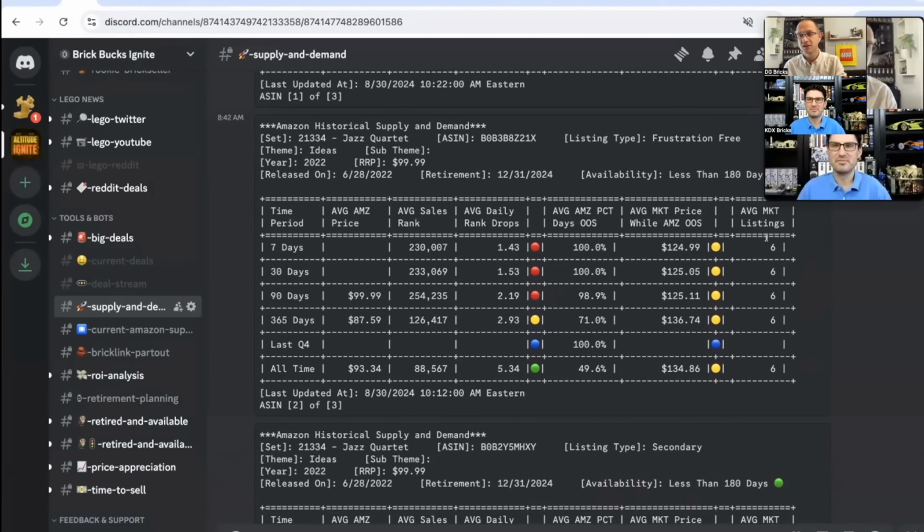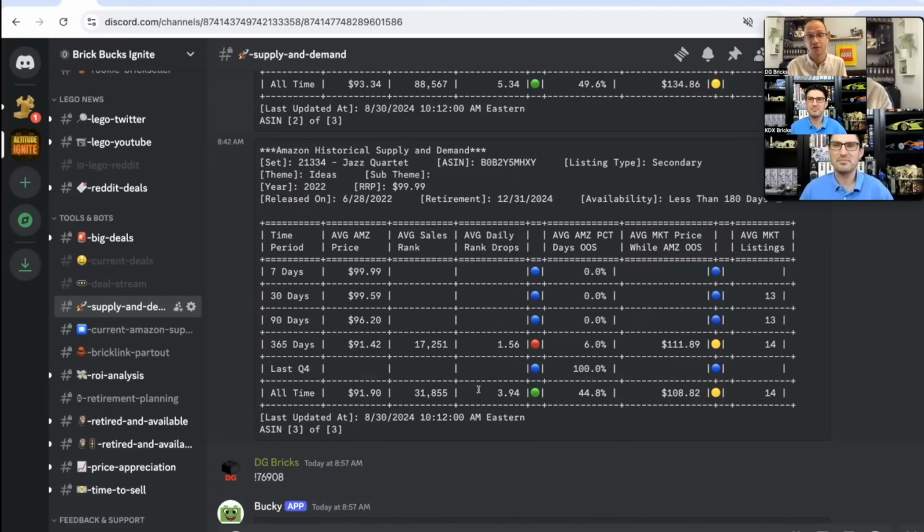But look at this: 6 sellers on the listing, and over the last year, the average price while it's out of stock is $136, 36% over retail price. That's amazing. On this other listing, we have 14 sellers, and over the last year, $111 when Amazon is out of stock, which by the way happens pretty frequently.